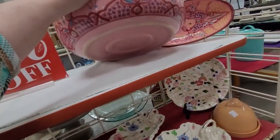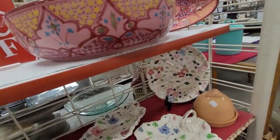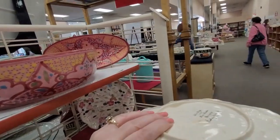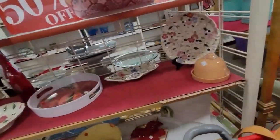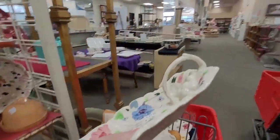This is really pretty. That's not vintage. Made in Tunisia. I'm gonna double check. I think I'll get these two. Very spring type colors. So I'm doing pretty good here today, guys. Just really making sure there's no chips on anything.